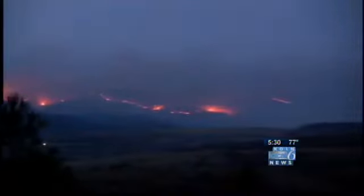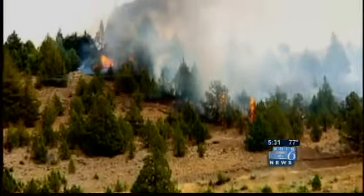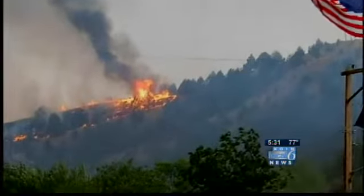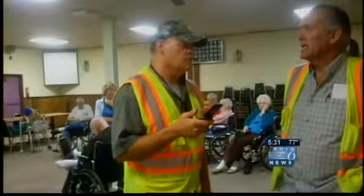Last night when I got out there, I started filming, and it kept going and going, and I couldn't believe it looked like it was all the way to John Day. Marilyn Allen shot this video Thursday evening, but before night even fell, you could see how the Grouse Mountain Fire was moving towards the town of John Day. Tankers battled from the air as the fire threatened ranches and homes along the north edge of town. A nearby retirement home voluntarily evacuated its residents at one point when the fire danger was at its height.